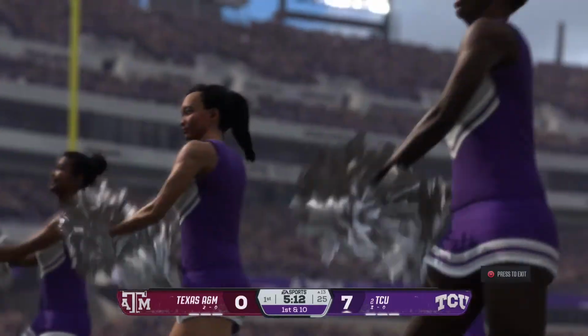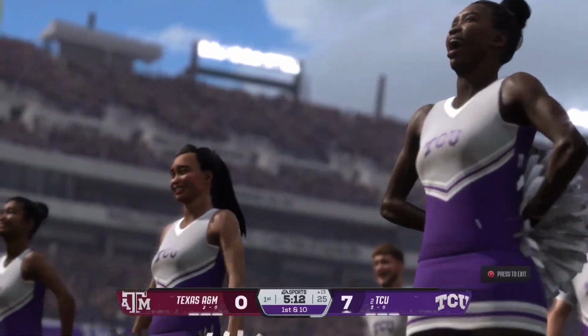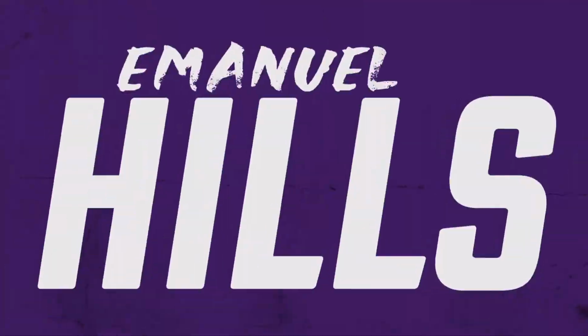Or was it the defensive coordinator next door up here in the booth? Either way, they were looking to score after coming up with that interception. The offense, if they did anything right, it was keeping him out of the end zone.